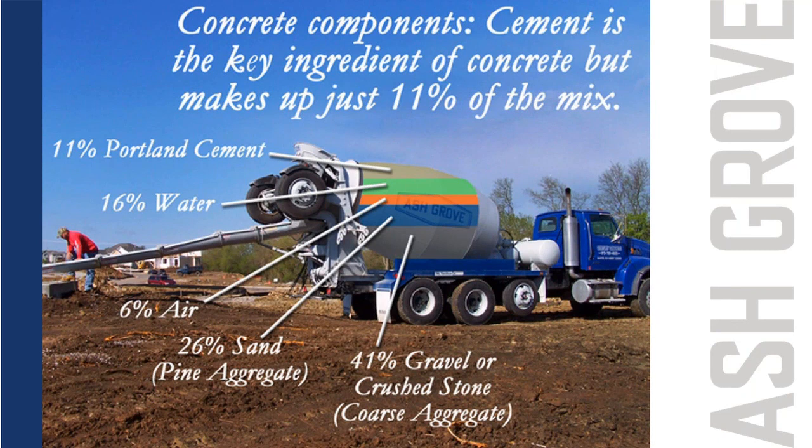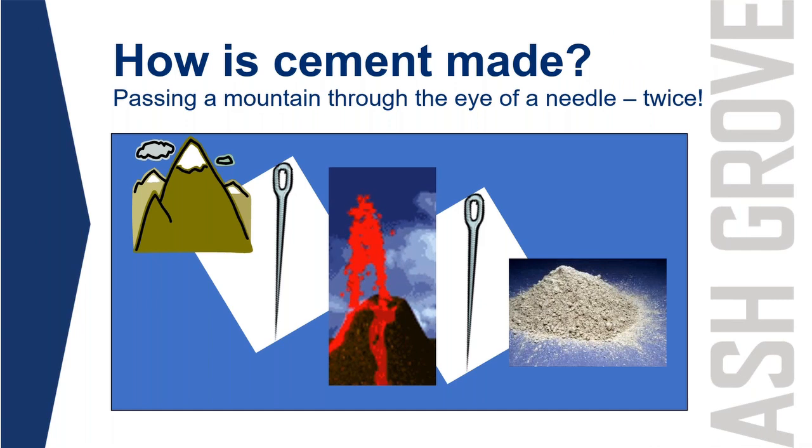So that's what we're talking about today, the cement. How is cement made? One way to think about cement manufacturing is we're really taking a mountain and grinding it up into a fine powder, so fine that it can pass through the eye of a needle. Then we're going to heat it up. We're going to get it very, very hot, just as hot as it would be if it came out of a volcano.